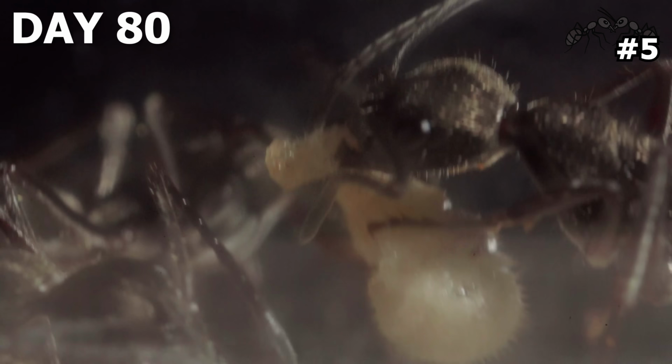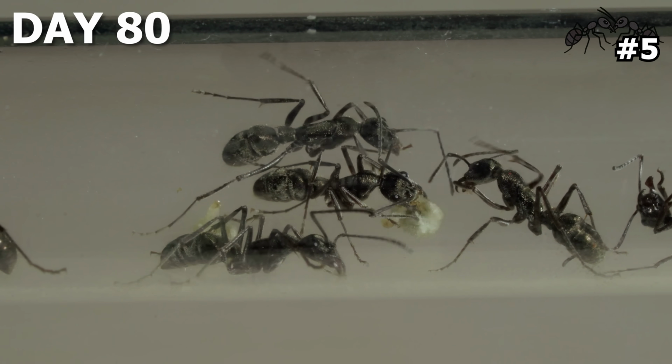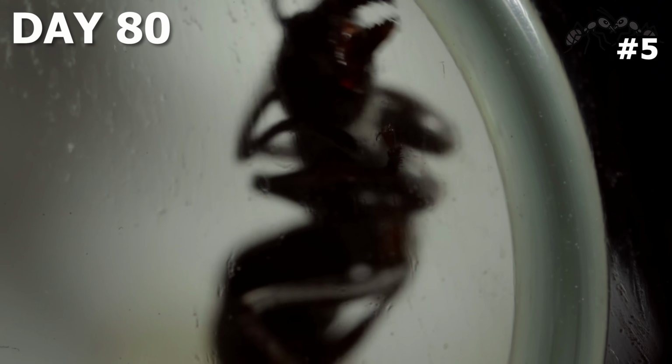I watched as they turned on their own larvae. Three or four ants swarming, ripping the helpless young apart. Why? Hunger, stress, instinct? I didn't have an answer.